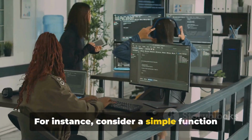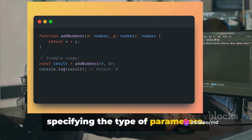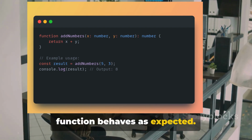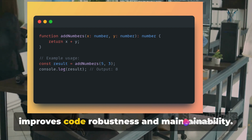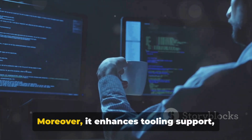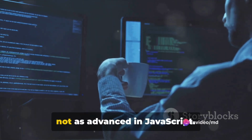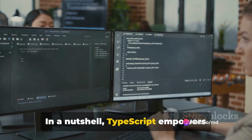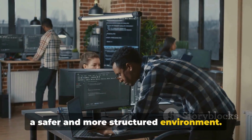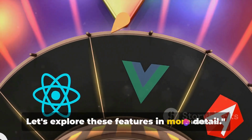For instance, consider a simple function to add two numbers. In JavaScript, you would write it without specifying the type of parameters. But in TypeScript, you can define the type of parameters, ensuring that the function behaves as expected. TypeScript's static typing greatly improves code robustness and maintainability. It allows you to catch errors during development rather than at runtime. Moreover, it enhances tooling support, offering features like auto-completion and type checking in code editors, which are not as advanced in JavaScript. In a nutshell, TypeScript empowers developers to build large-scale applications more efficiently by providing a safer and more structured environment. As we can see, TypeScript brings quite a lot to the table. Let's explore these features in more detail.